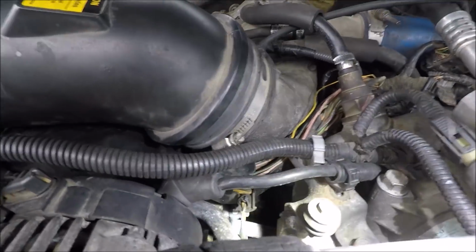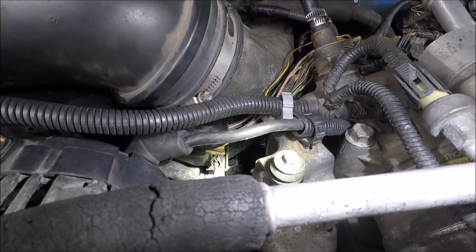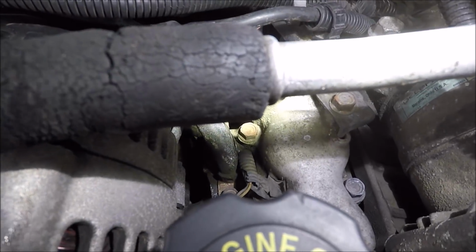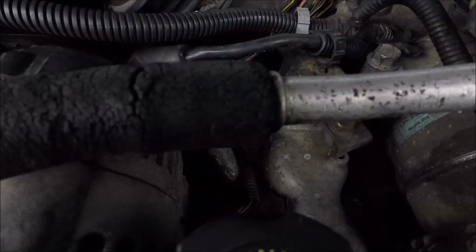But there's 4 bolts that hold the CP3 pump in place. Actually, you know what? Let me show you a better example of what this looks like outside of the truck.